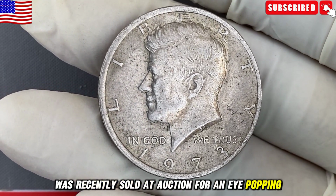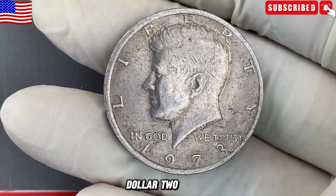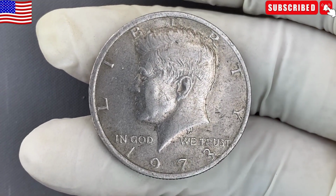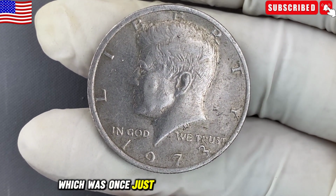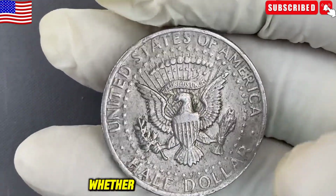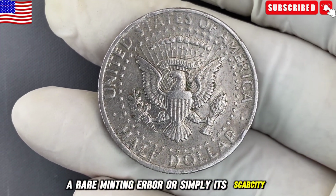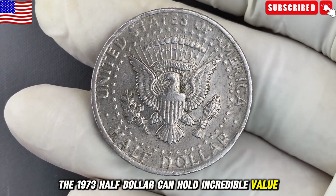One particularly rare example of a 1973 half dollar with a striking minting error was recently sold at auction for an eye-popping $299,000. That's right, $299,000 for a single coin. It's amazing to think that a simple half-dollar coin, which was once just another piece of currency used in everyday transactions, could now be worth so much. Whether it's due to its condition, a rare minting error, or simply its scarcity, the 1973 half dollar can hold incredible value for the right collector.